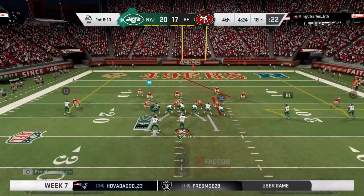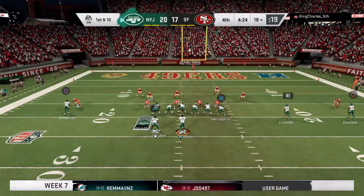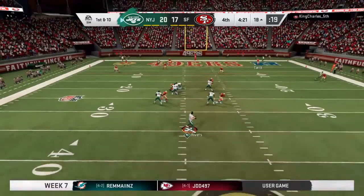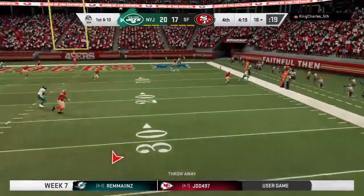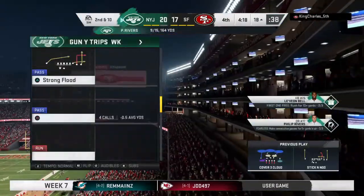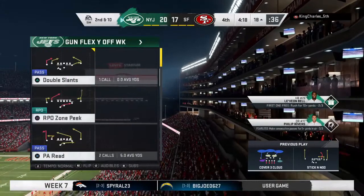So we come up here on 1st and 10. From the red zone now, Rivers. And he just throws this one away. Smart decision here this close to the end zone, and it brings up 2nd down.